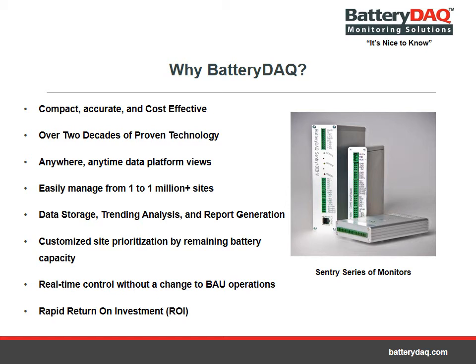Here's the kicker. It's not enough to create affordable hardware for remote site monitoring. In order to complete the puzzle, the solution must include the ability to gather, analyze, and present the measured data in an actionable way for sites that number from 1 to 1 million. That's right, 1 to 1 million sites. Why am I so confident in clearly stating that need? Because we have also solved for that requirement.